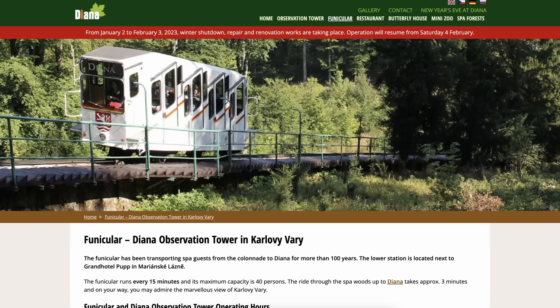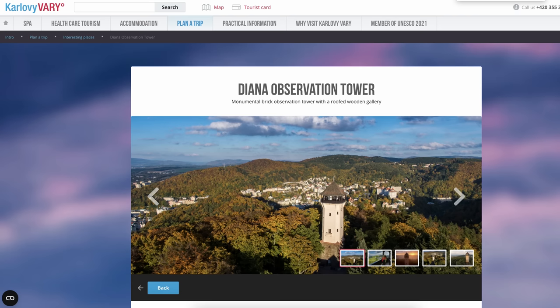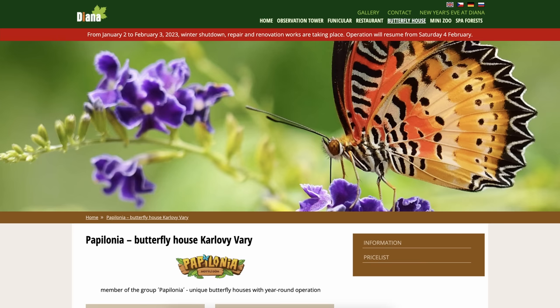Unfortunately, we're coming at a time where their funicular and the Diana's observation tower, as well as the butterfly house, are all closed. So that's just unfortunate timing, but honestly, we can't stretch it out and come a couple weeks later because there's a very good chance baby will be born. So we're here at this time, but I would recommend for you to look into that and see if they're open at the time that you're going. The butterfly house especially looked like something that Willa would enjoy.